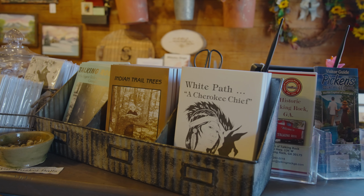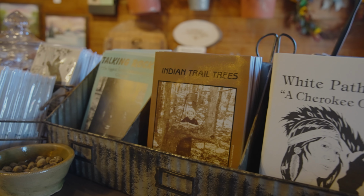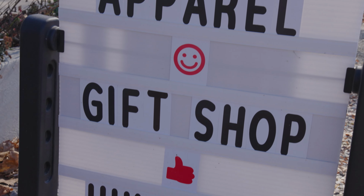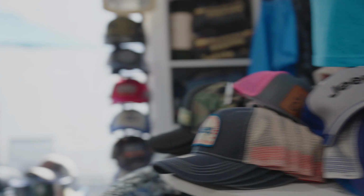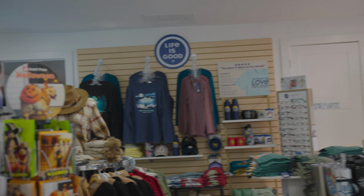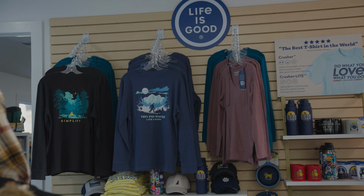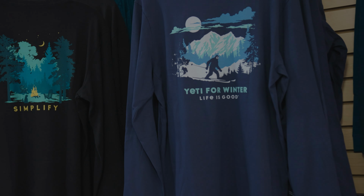Pay attention to that little book called Indian Trail Trees, and we'll talk about that a little later in the video. There's also this little Jeep store next door that had Jeep paraphernalia, along with Life is Good t-shirts, where they donate 10% of all profits to an organization helping children get through tough times through recreation and play in the great outdoors. Well, needless to say, you know I bought a couple t-shirts.